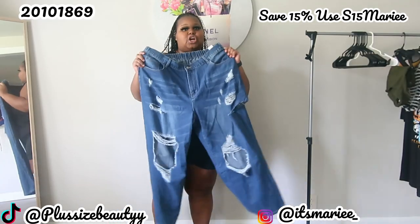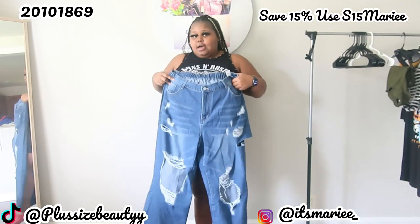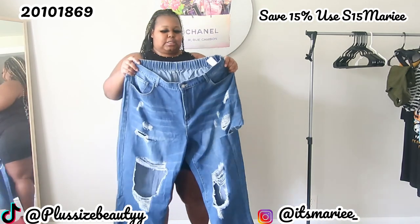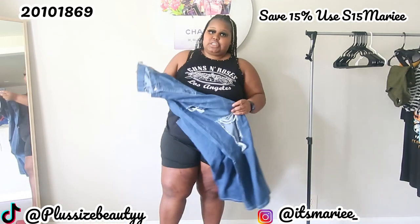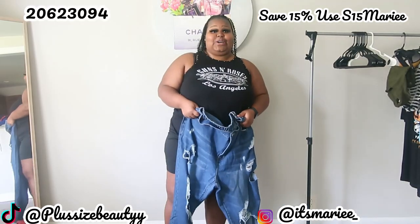Next pair of jeans, these are super, super cute. They are in a 3X as well, straight leg, holes, just a little denim look. Definitely think these are so, so cute. The material is jeans, so let's try them on to see how they look. This is not starting off good at all.